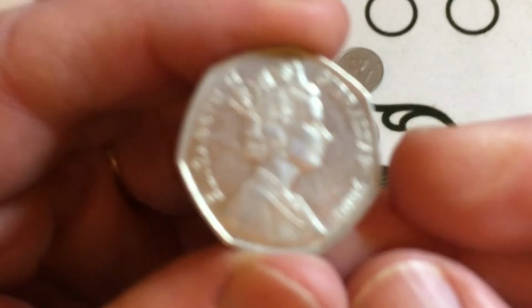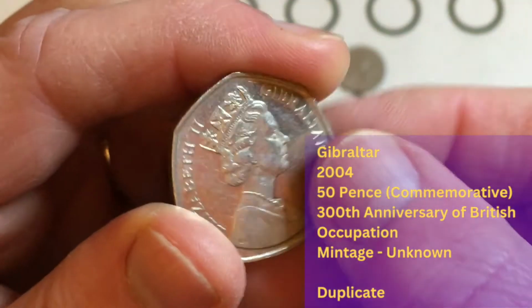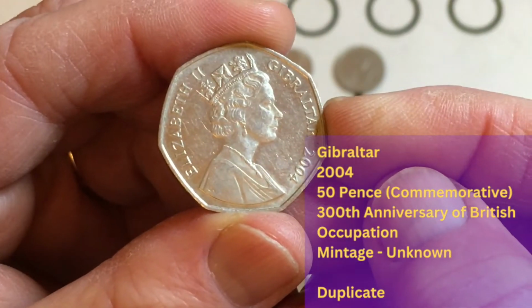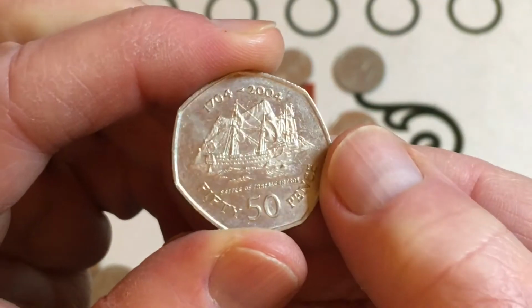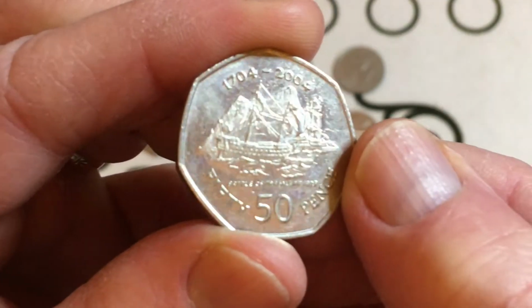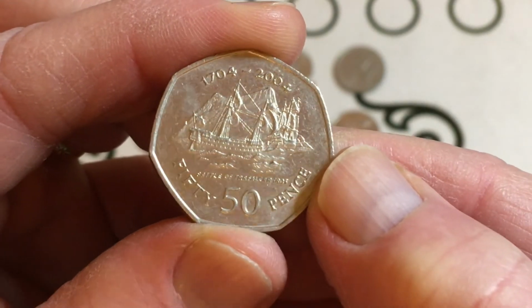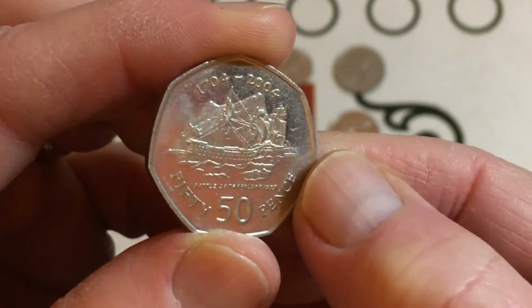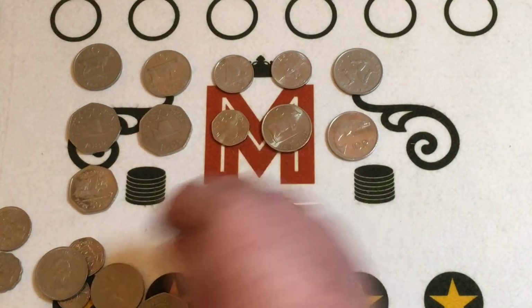Got a smaller 50p. This is from Gibraltar, 2004. So that's going to be the Battle of Trafalgar. Yep, Battle of Trafalgar. I'm pretty sure I might already have that one, but it is a nice coin, that one.